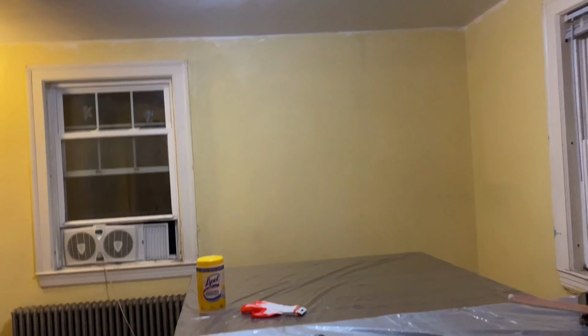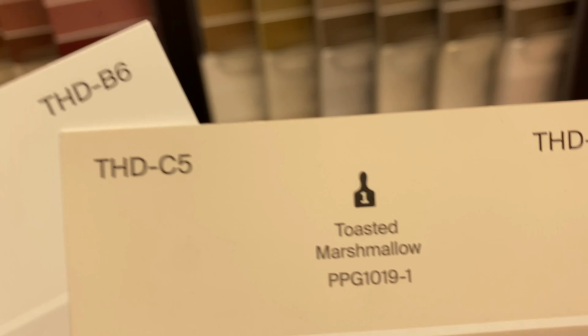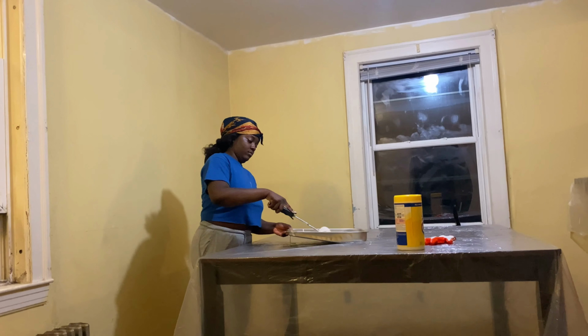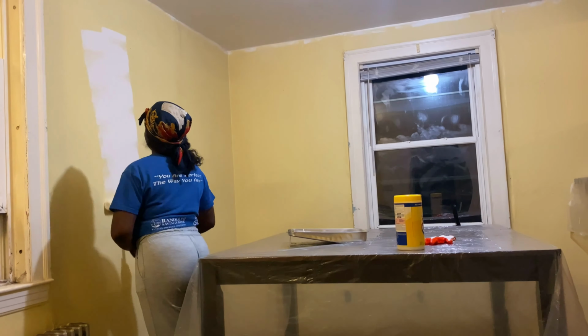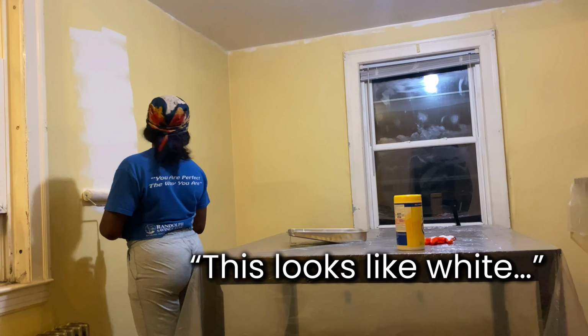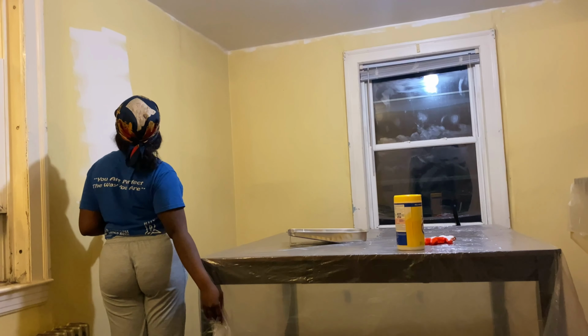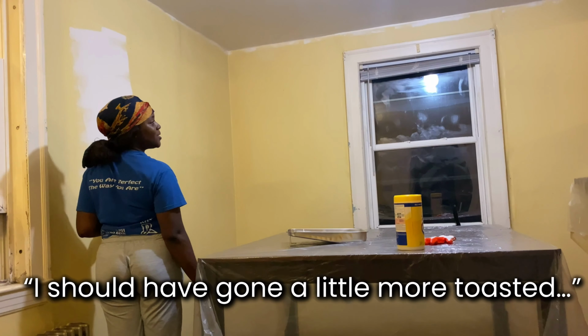We're gonna paint these walls next. Got all this crusty wallpaper off, so we're gonna sand these walls next. I'll clean this up. From the kitchen to the dining room, I'm going toasted marshmallow. This looks like white. Kind of, yeah. Damn. Should have gone a little more toasted.